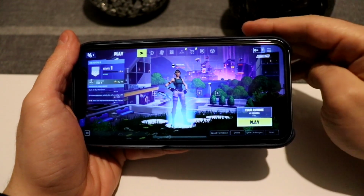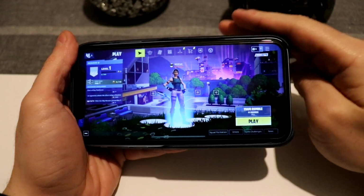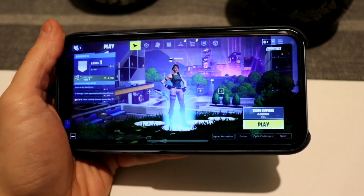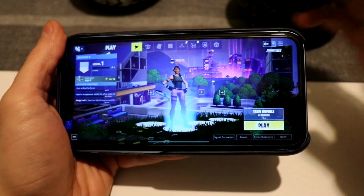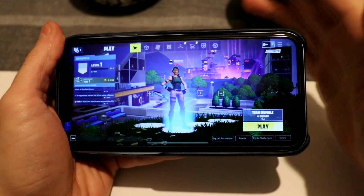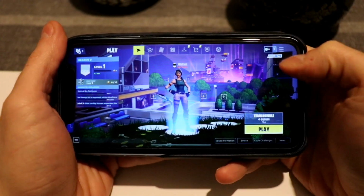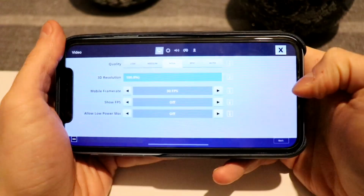Today I'm trying out Fortnite mobile with my iPhone XR. And let's see how the iPhone XR performs with Fortnite mobile and the newest season 9, if I'm not mistaken. And yeah, let's go to the settings first of all.